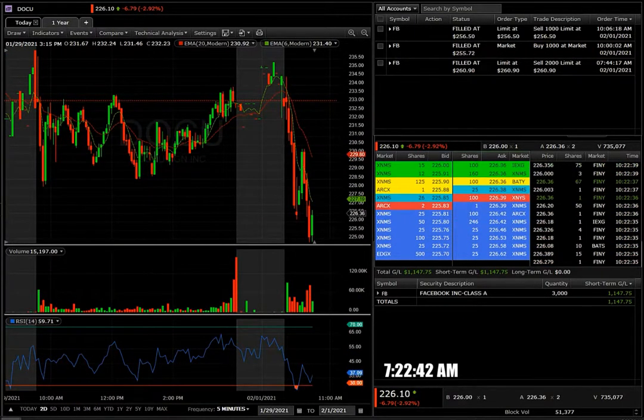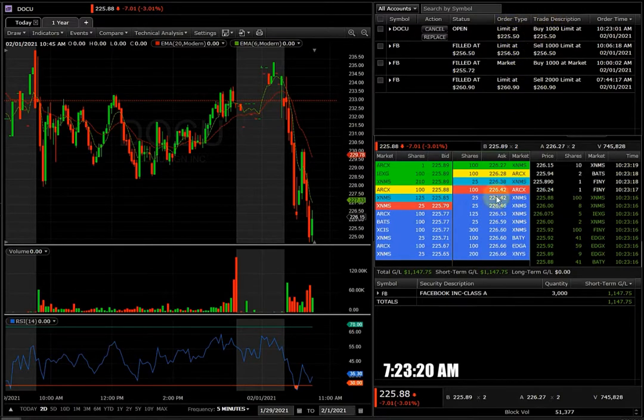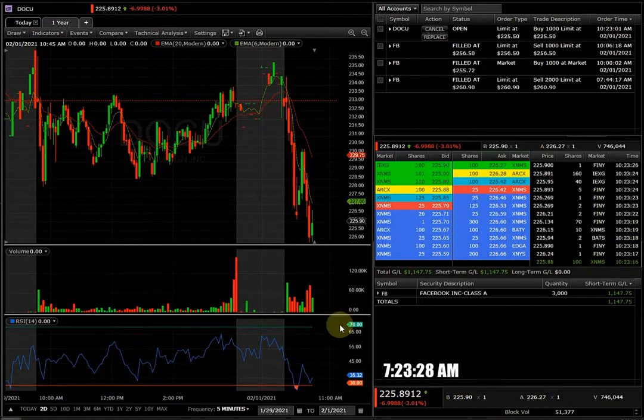Yep, there we go. So after I made money on Facebook, I had an order for DocuSign. Right there you can see the limit order, because notice the spread for DocuSign is pretty damn wide. Again, if I use a market order, I'll probably enter at the worst price possible. So I used a limit, but the stock took off without me. So I'm like, too late.